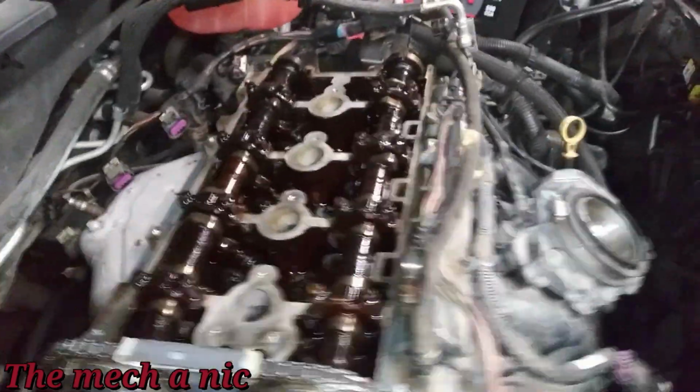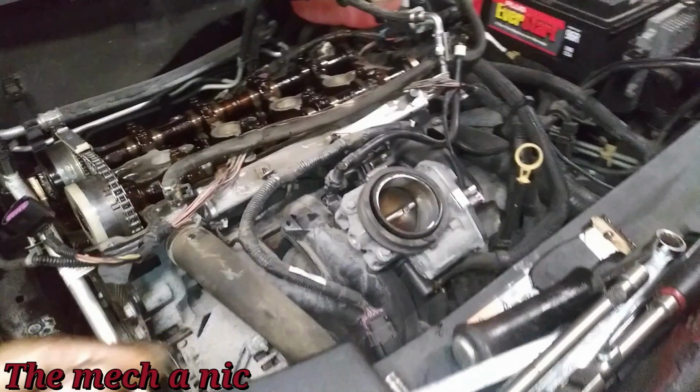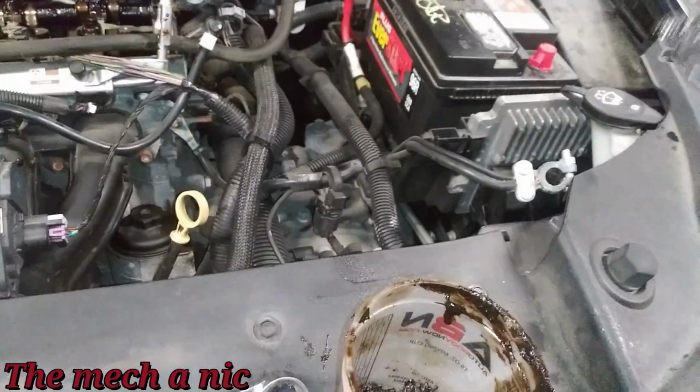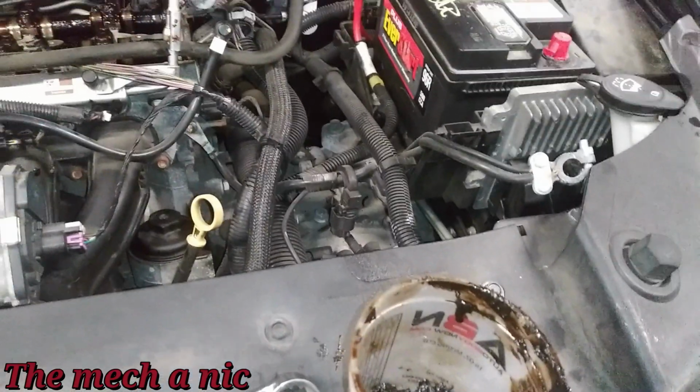I think it's good enough to go ahead and put the valve cover gasket on it. Is it perfect? No, but this thing is just hell to deal with. So you can see this nasty. I'm gonna show you how tacky this stuff is. And you know how I poured the ATF into the engine? I want to see if that really works.